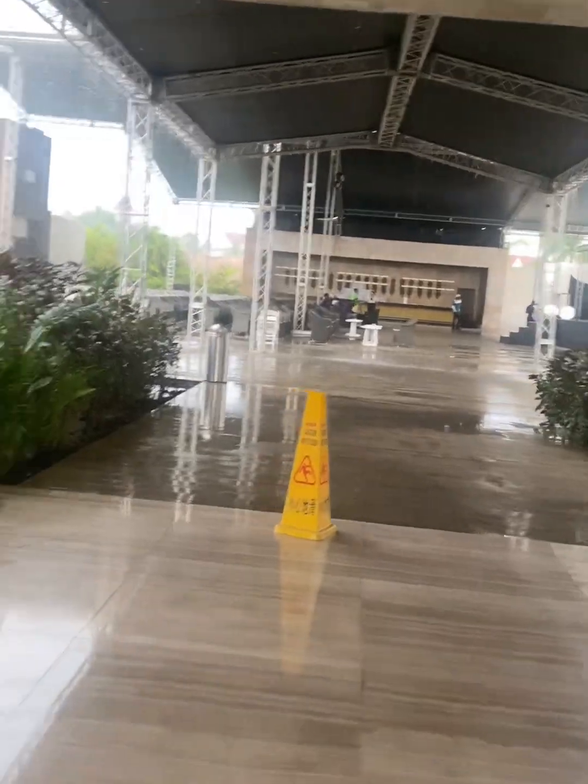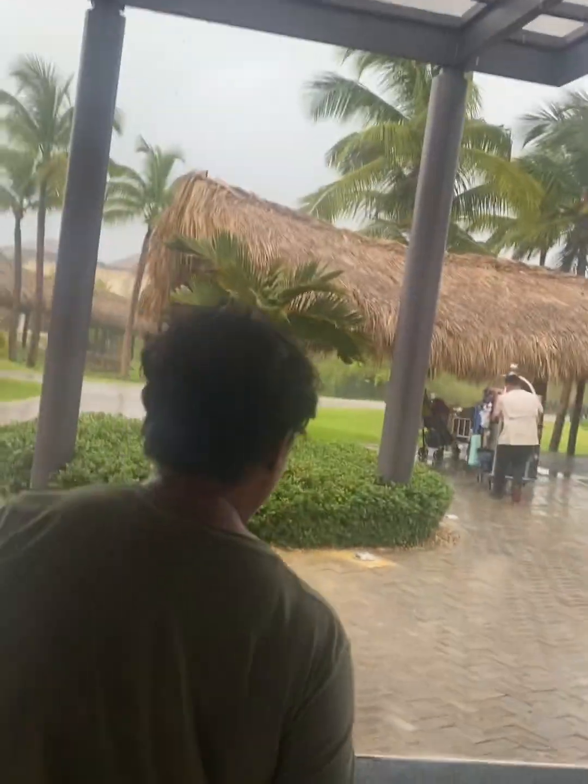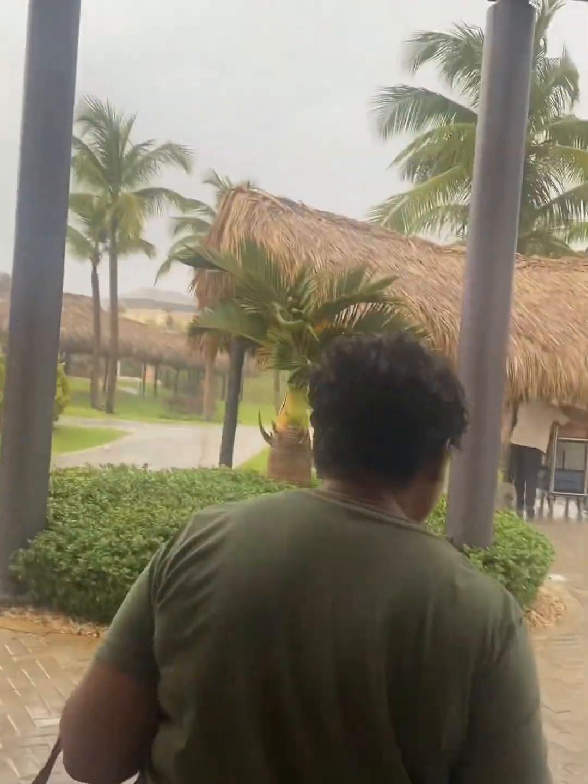This was us going to our room. It was still raining, so we had to hurry up and try to make it under the hood. But we were all right. There was a nice little walk from there to our room.